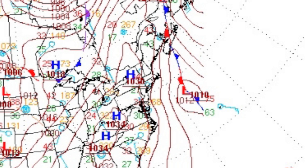This is our current surface map, and as you can see, high pressure, polar cold high pressure, is in control over much of the northern mid-Atlantic. This is going to prevent any other potential rain or snow showers that could have potentially impacted the northern mid-Atlantic. The reason why we have high pressure is because we have strong subsidence over the region.